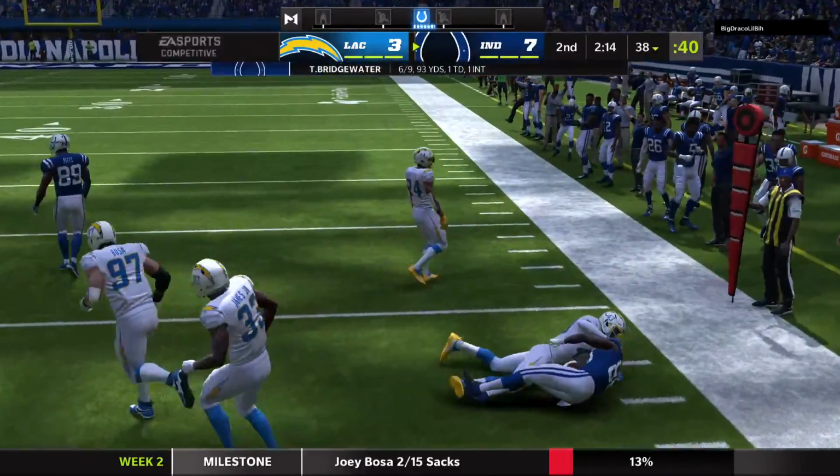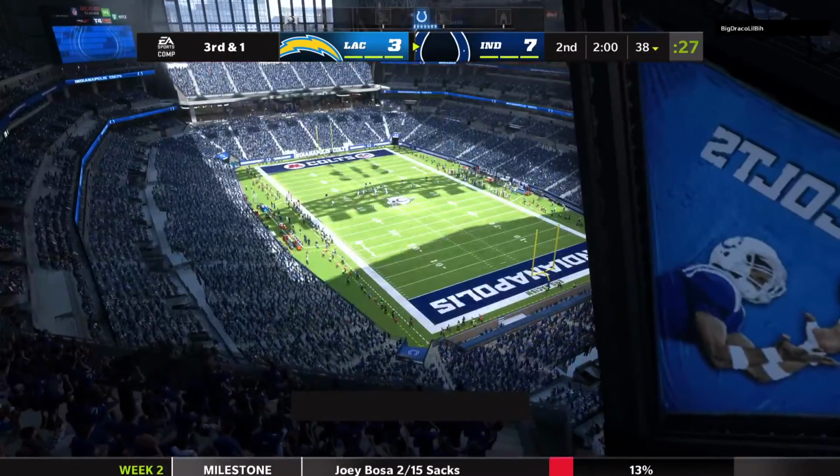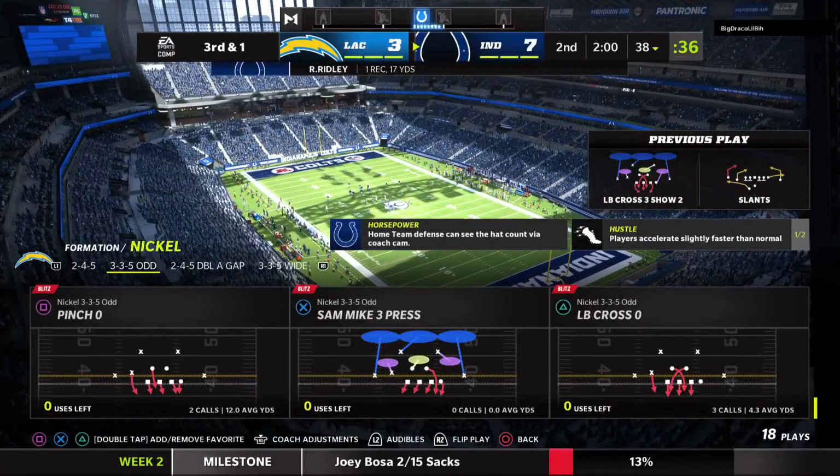Bridgewater's throw taken in by Ridley here. That one good for 17 as they're set up better now for 3rd down. 2 minutes to play in this first half. 7-3 our score.